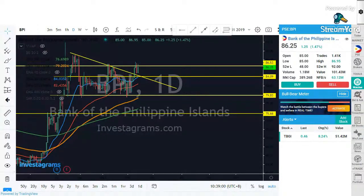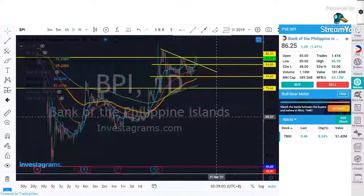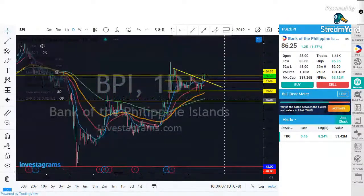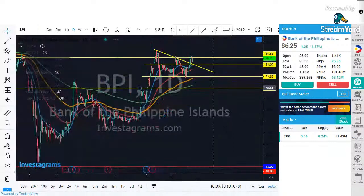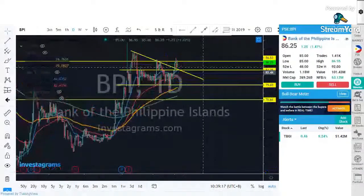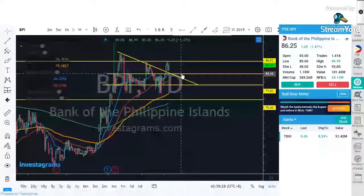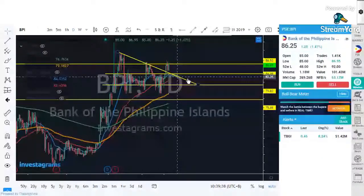So this is the chart of BPI. BPI is breaking this incline resistance. So we'll see BPI. If you have a position for BPI, you need to watch if this horizontal support ay mag-hold and this incline support, because it will act as support, because this was the resistance. Now it will act as support. But for me, if there is a sideways movement on this area above this horizontal support, then just hold your position if you bought it at the bottom line.